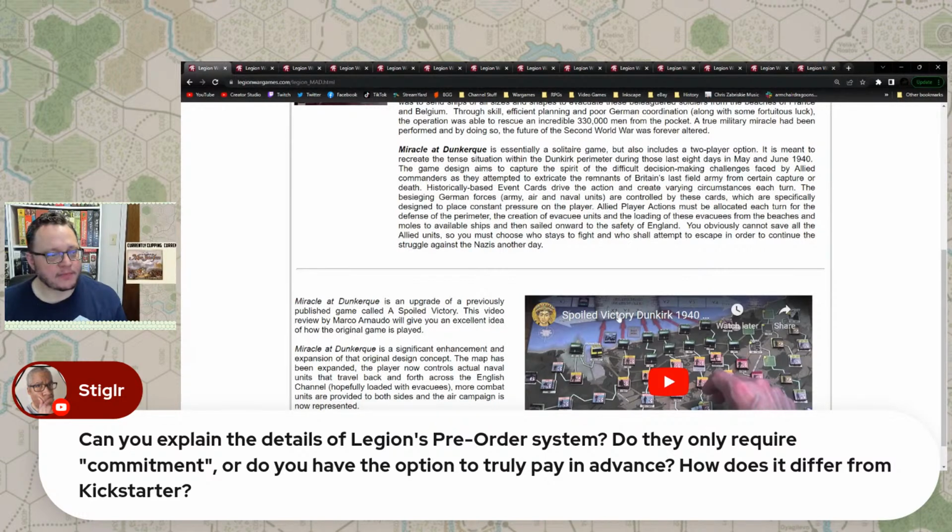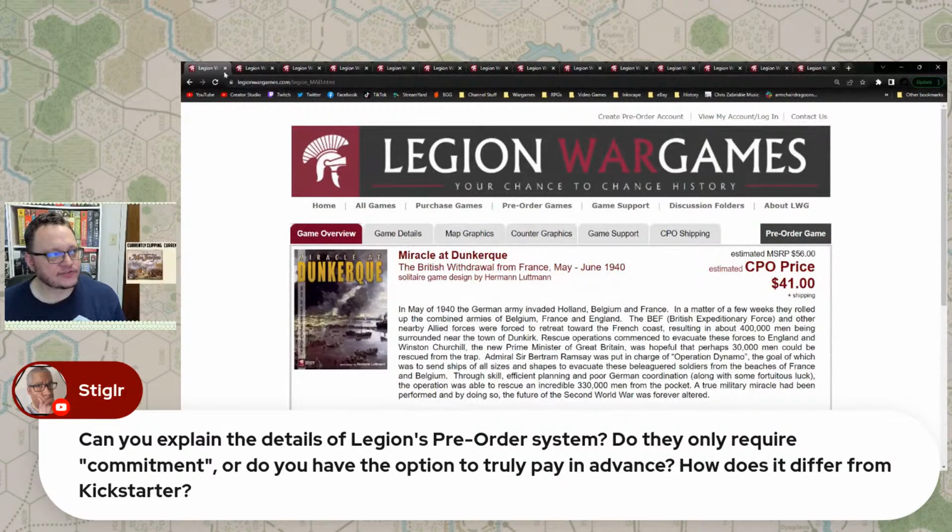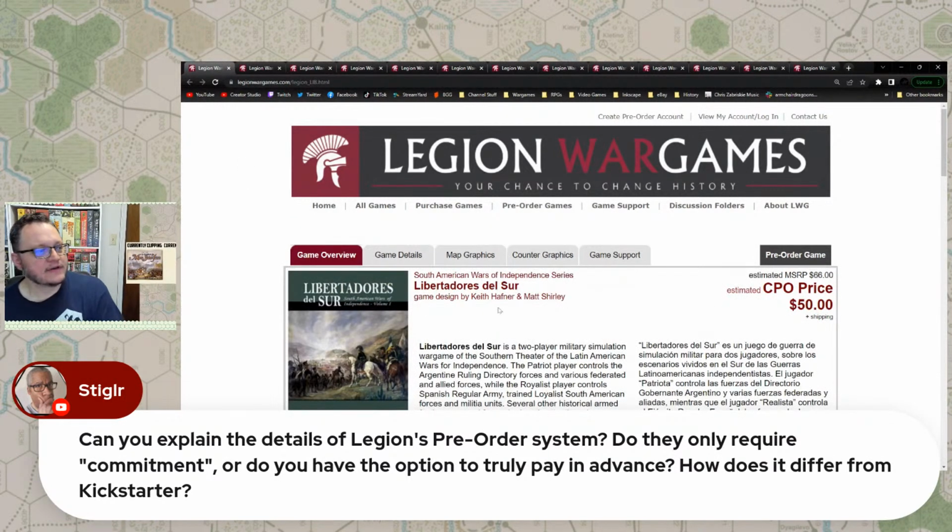So yeah, Marco's got the original here, not the upgraded version. So Marco's not that much more special than I am. But I like Herman as a designer, so I think this is worth a look from that standpoint. This is, again, kind of a pitch for a new series: South American Wars of Independence. Cool, undertreated topic. Like to see more on it.